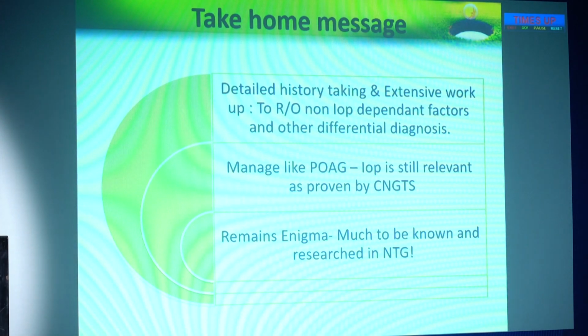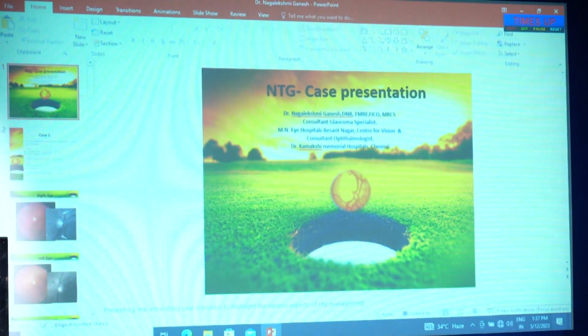NTG also remains an enigma. There is much to be known and researched as far as NTG is concerned. Thank you. Thank you, Nagalakshmi, for the wonderful collection of NTG cases.